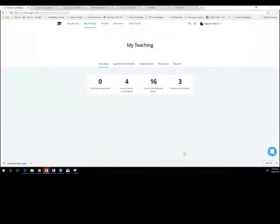So where we're starting is some of our improvements to the ability to track learner progress. I guess one of the things that drove this was the fact that we've received a lot of feedback, this is under the My Teaching tab on the platform, that the information in this tab was valuable and good, but the user experience was confusing and it was missing some key functionality.